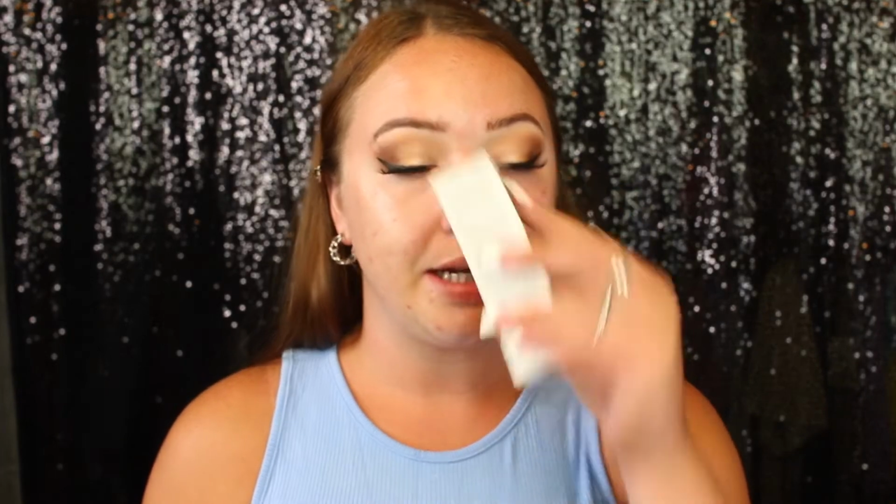Okay, so next up we're going in with the Essence Pretty Natural Hydrating Foundation. This has hyaluron and aloe vera. It's 24 hours long-lasting hydration. And again, I got mine in the shade 080 Cool Chai.